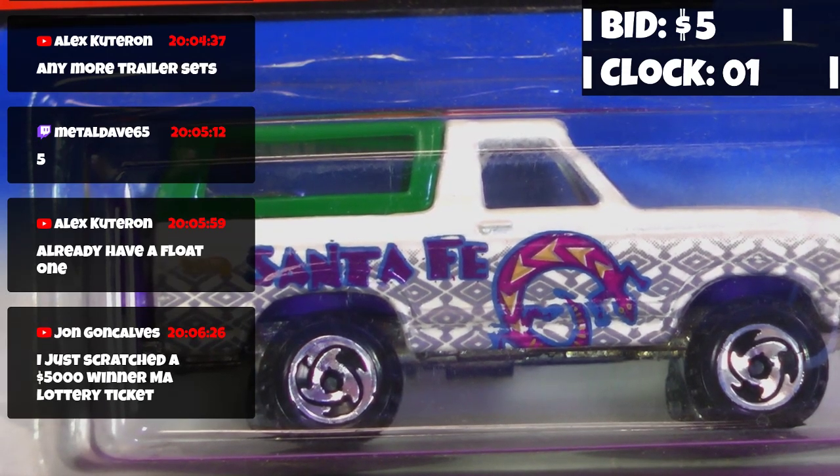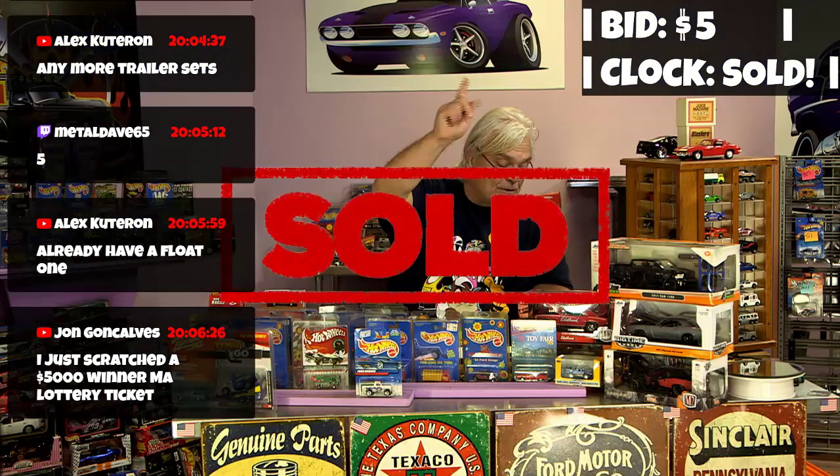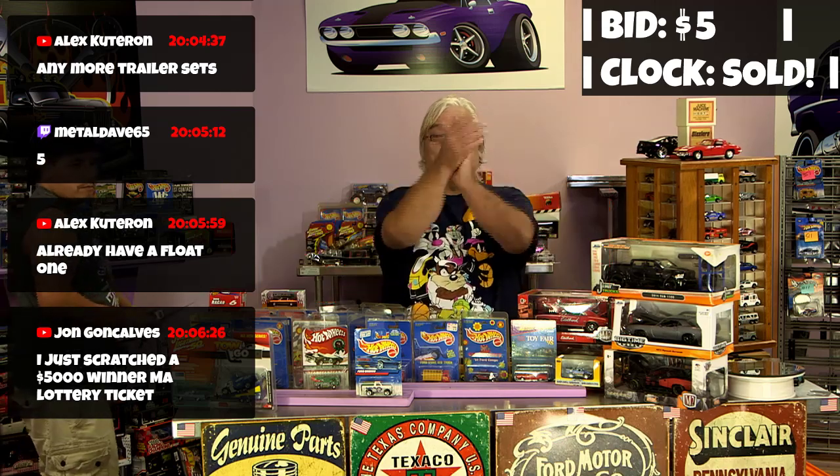Ladies and gentlemen, I just scratched a $5,000 winner in the Massachusetts lottery ticket. Holy moly. Johnny G. That's right. All I have to say. Way to go. He scratched a $5,000 winner on the Massachusetts lottery ticket. Good job. That's all I have to say. Good job.